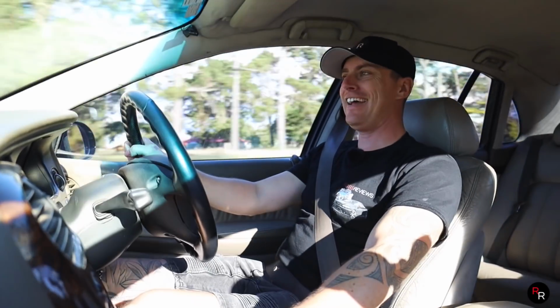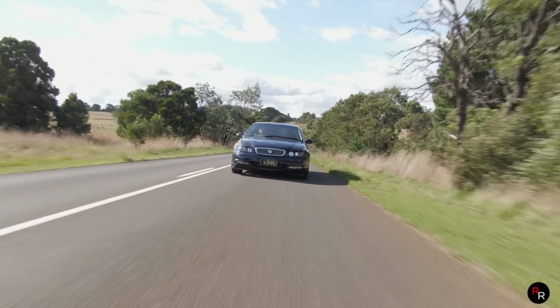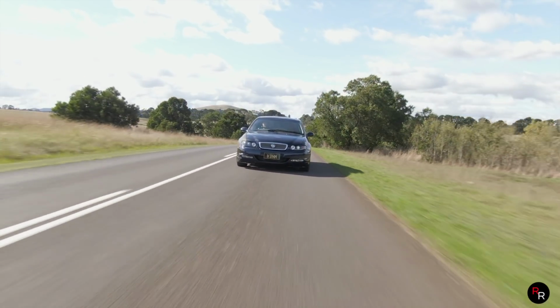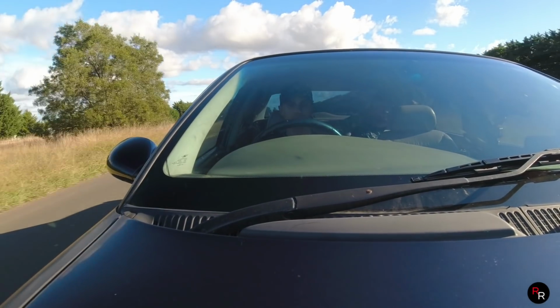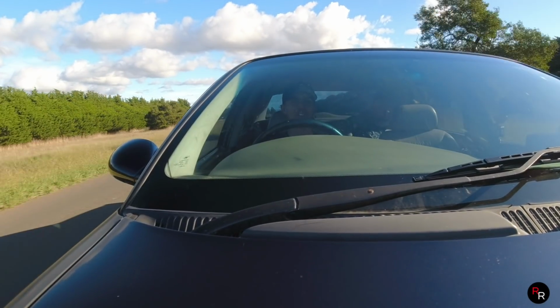Hey, and it drives pretty damn well. I gotta say, you gotta get used to the pedals and the way it shifts a little bit, but it goes well. It really does. And the TR6060 is just a far superior box over the T56. It feels pretty tight. Short throws. It's easy to know where you are in gear. Yeah, this is really cool.